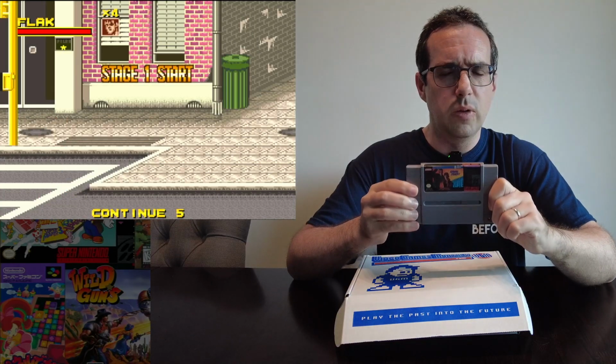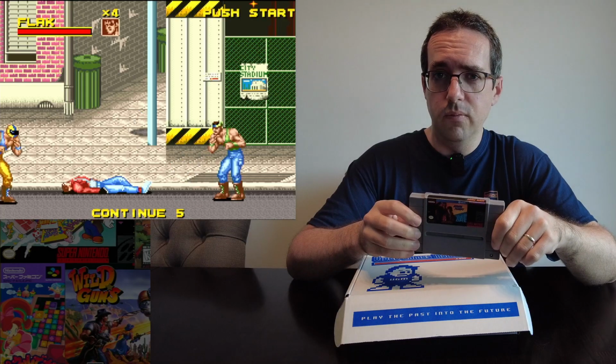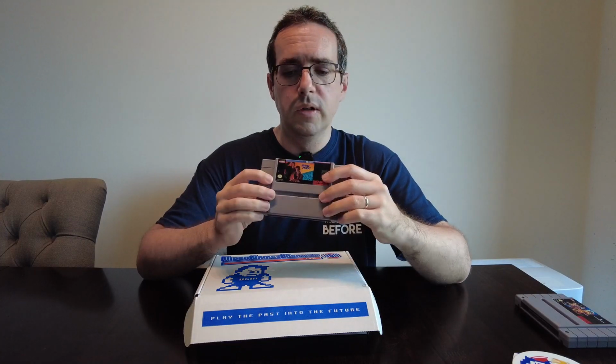And that is another Super Nintendo game. It's Rival Turf. I haven't played this one before either. Did look this up a little bit beforehand. It looks very similar to a Final Fight style game. Cartridge is also again in good condition. There's a little bit of writing on the back here, but we can clean that up. Otherwise it looks very good.